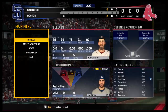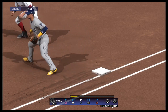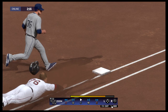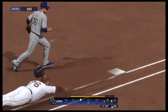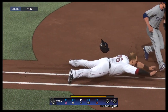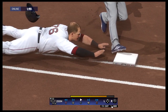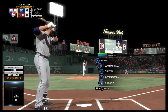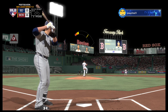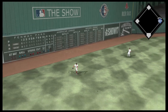Here's J.D. Martinez. Hitting off for San Diego. Left fielder, J.D. Martinez. Now here's the pitch. Hit hard on the ground, is short. And a base hit. The first one of the game for the Padres.